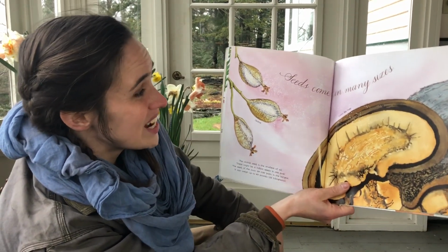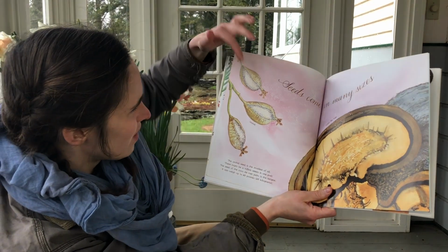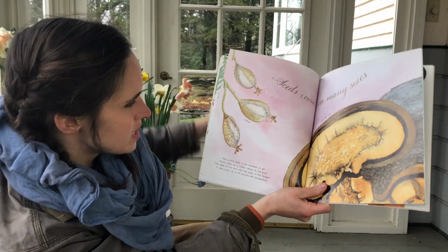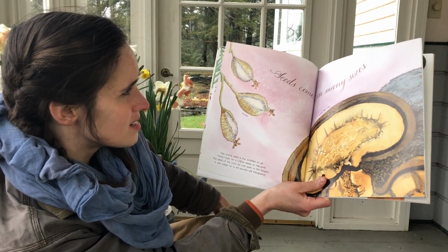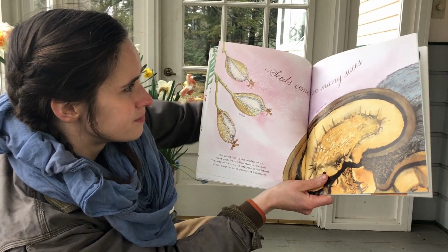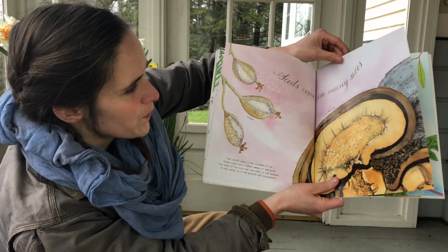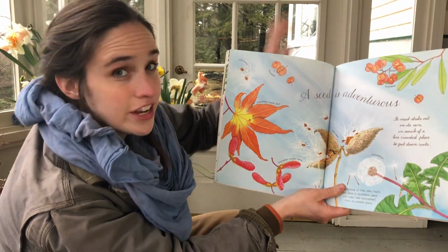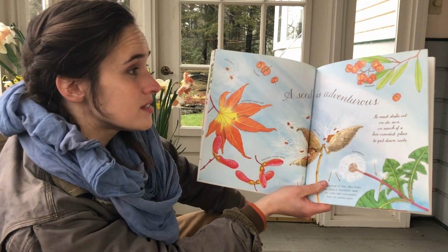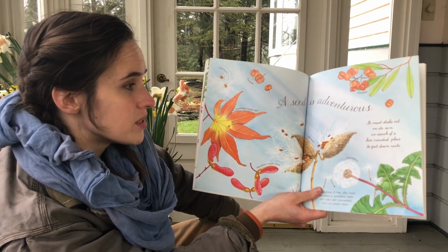Seeds come in many sizes. Wow. There's an orchid seed, the smallest of all. They can even have a million seeds in one pod. There's a giant seed, coco de mer. A seed is adventurous. It must strike out on its own in search of a less crowded place to put down roots.